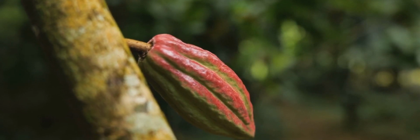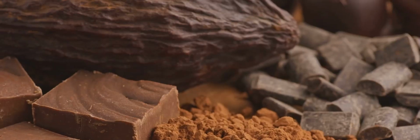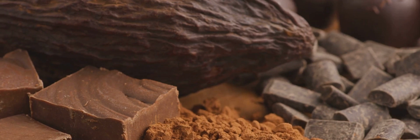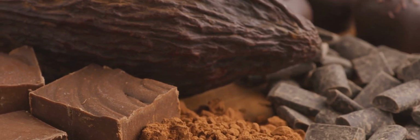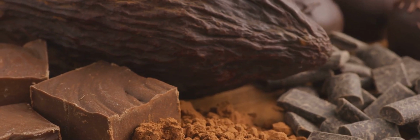Then comes the fermentation stage, a process that's as much art as it is science. The beans are piled, covered, and left to ferment for a few days. During this time, the pulp around the beans breaks down, kickstarting the development of that rich, complex chocolate flavor we all adore. Next, the beans are spread out to dry.